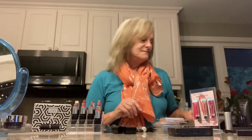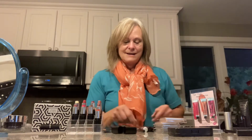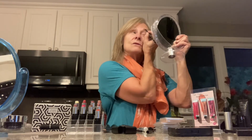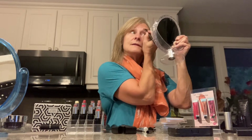Now, something else that I've been playing around with, and I've been doing it for months and months and months, and I really, really notice a difference, is my eyebrows. So I use an eyebrow pencil. If you're new, I would start in the middle, because you don't want to put too much on the inside, but you can just do small feather-like strokes.